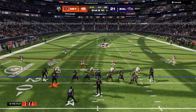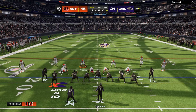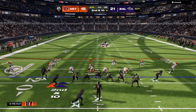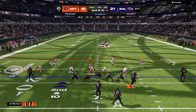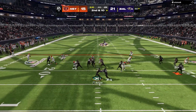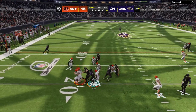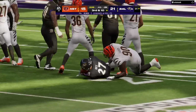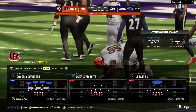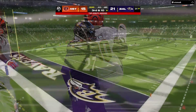Now a 2nd and 10. They'll try and run some clock here as they keep it on the ground. And he's going to have to protect the football and take his lumps here at this stage of the game as they stop him behind the line.